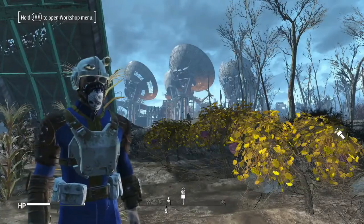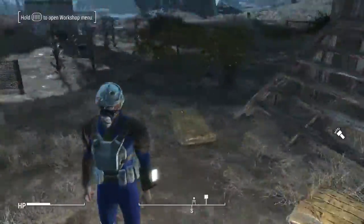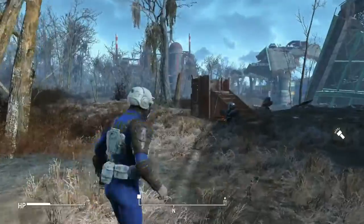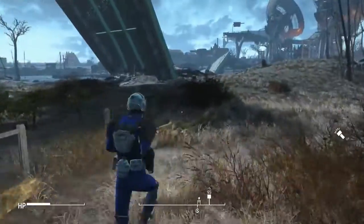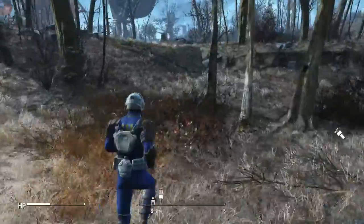So that did not go as planned. The super mutants ended up attacking right while I was in the middle of crafting and stuff. And we actually failed the mission, I guess? One of the settlers died, which is a bummer, but fuck it. I didn't really care about doing this anyways. Let's just get back to it.